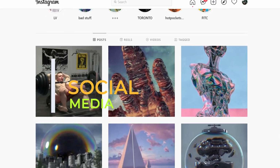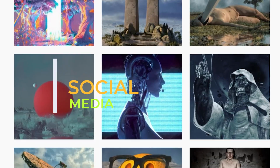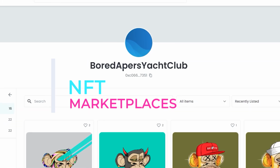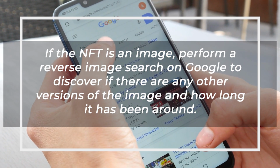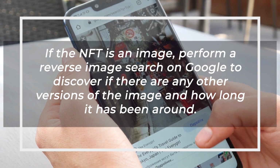Check the creator's social media sites to check if they've mentioned the item and whether they appear to be a trustworthy artist. Look through other NFT marketplaces to check whether the artwork is available elsewhere. The fact that an NFT is available on various platforms can be a red flag for fraud. If the NFT is an image, perform a reverse image search on Google to discover if there are any other versions of the image and how long it has been around. If you're on a desktop, upload the image into the search engine to run a reverse search.